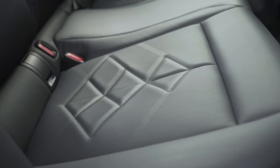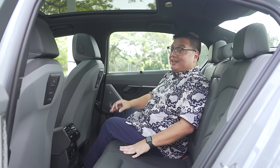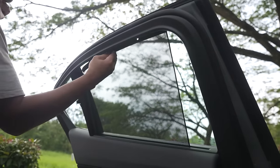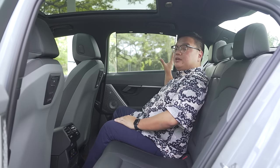The seats are all proper leather. No vegan leather option like in most other markets. We get the real stuff over here. Really soft, really nice to sit in. Other than that, you've got the usual side window blinds, which are still manual. This is two-piece, by the way, to cover even the side quarter window as well.